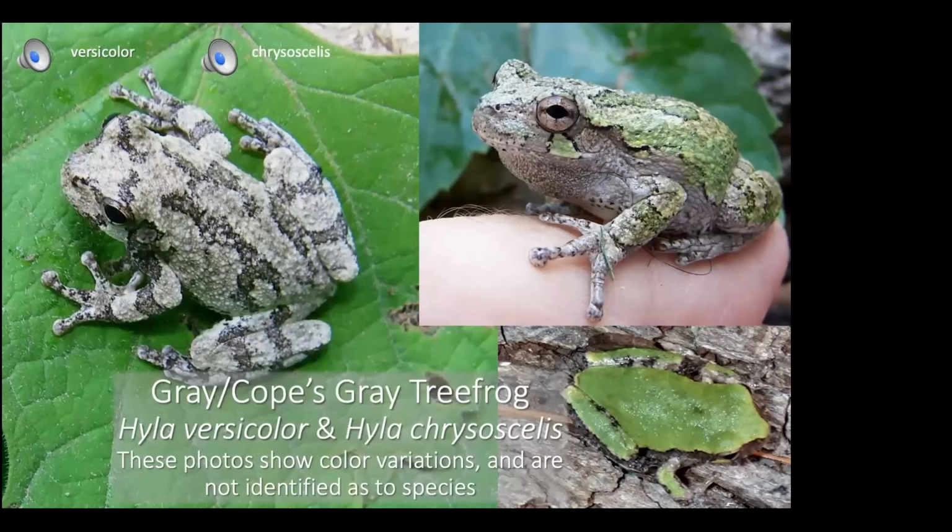Okay, next frog. This one I'll do a little bit more quickly. You will occasionally see gray tree frogs. There's two kinds. They are almost impossible to tell by looking at them. The three photos you see here are just three gray tree frogs in different coloration. They can change color a little bit. I don't know if these are the gray tree frog, Hyla versicolor, or the Cope's gray tree frog, Hyla chrysoscelis. The main difference is that they have different sets of chromosomes. So one has the usual pairs of chromosomes, the other has 4. And their calls are somewhat different, but otherwise they're very hard to tell apart just by looking at them.